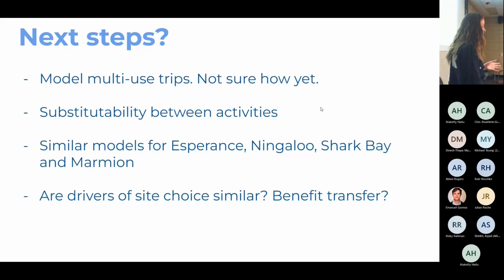And then we're also thinking, we've done all this data collection. Is there any chance we can use the same model for all of them? Are the drivers of site choice going to be the same across these sites, or are they going to be different? And is there any way we could do benefit transfer across these sites? Relative to doing boat work, it's a lot cheaper and easier to collect the social data, but it's still very time consuming, and it still takes a lot of time processing and cleaning the data. But if we have enough, do we need to collect more, or maybe we can just do some benefit transfer?